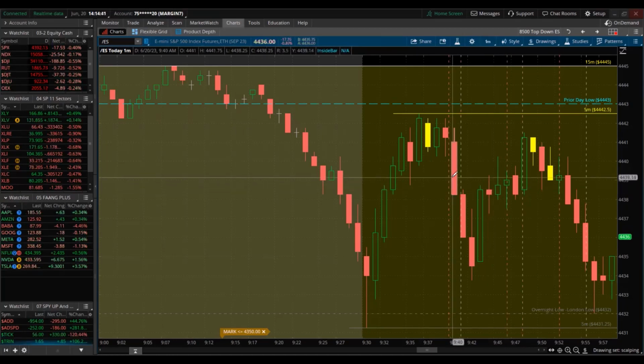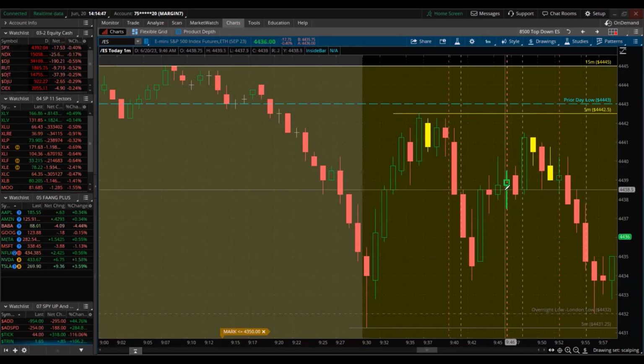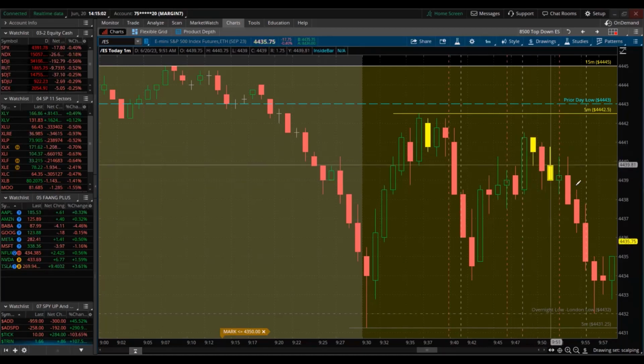So I was thinking, okay, that's it. We have midpoint here. We tested it, and it's going to do that. But it didn't. It closed like that. So that was a loser. Went in at 9:46 and 7 seconds and got stopped out here on this big move up. Stop out was 9:48.27. Yeah. And then it rolled over.